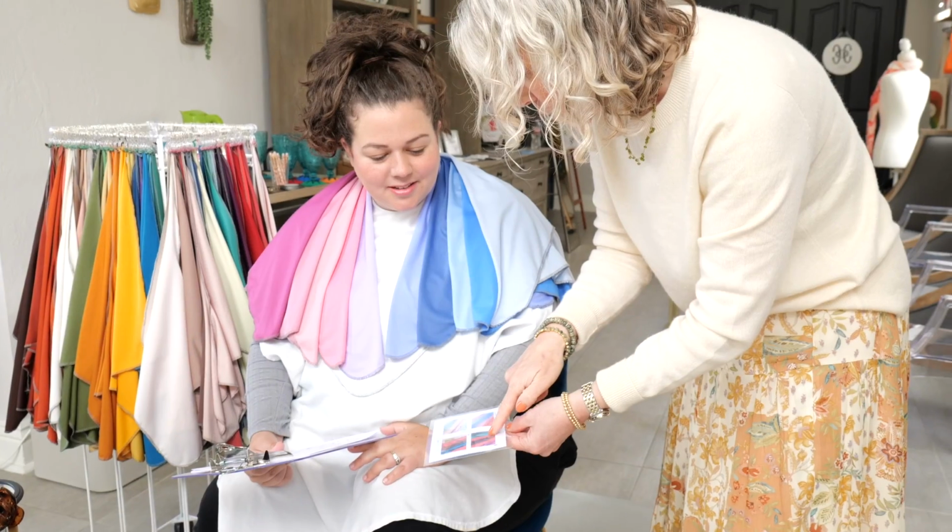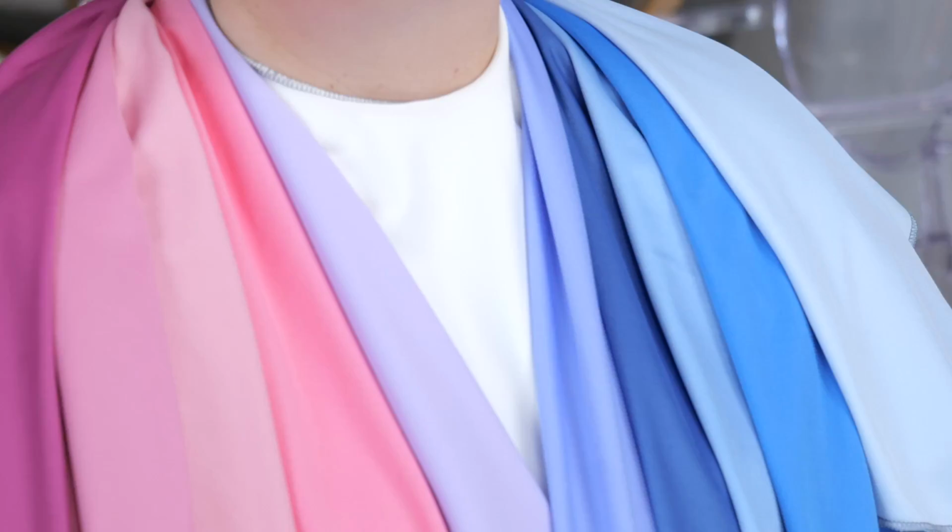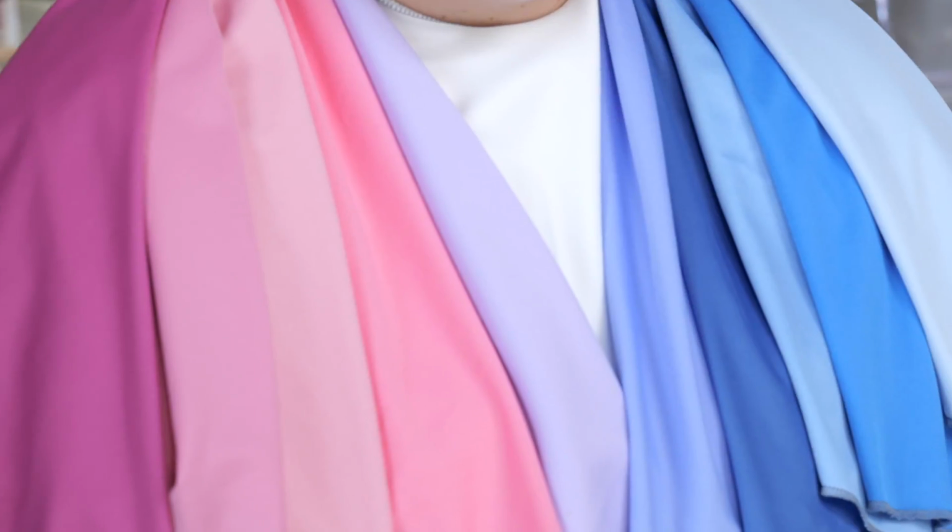For me, my wow colors were a lot of blues, which I expected, but also what really surprised me was how many pinks were in my wow colors. I did not think I was a pink girly.